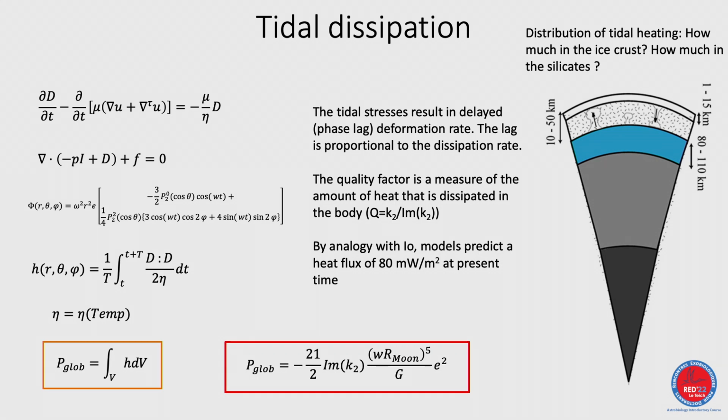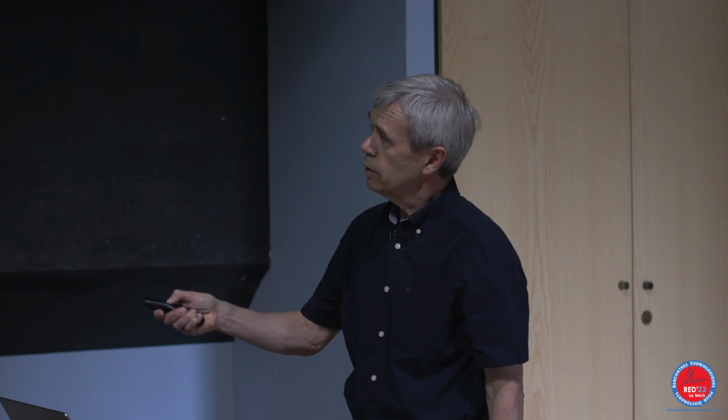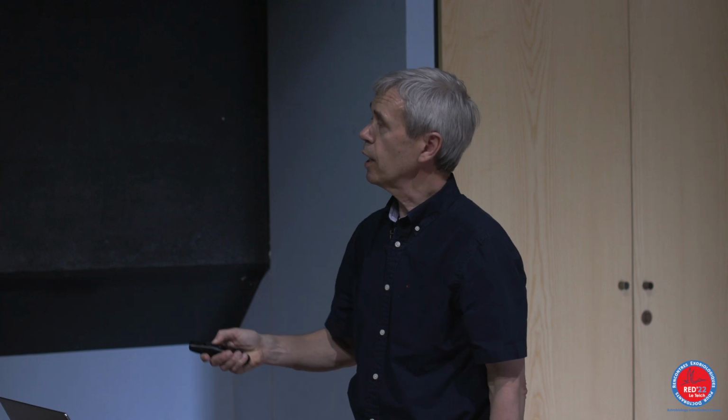What is nice is that we have observations of Io. We know all the parameters for Io except this one. So actually for Io, we can determine the imaginary part of the k2 number. So we have an idea of how Io responds to its orbit around Jupiter. By the way, we know that because we know how much heat flux is coming out of Io.